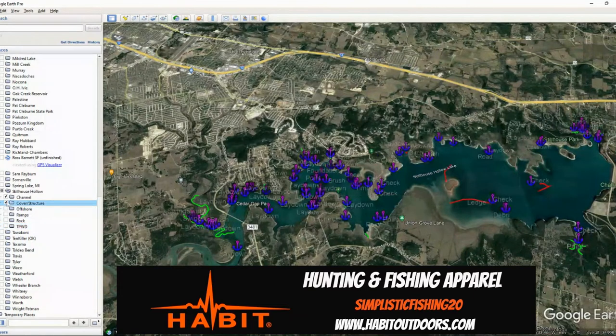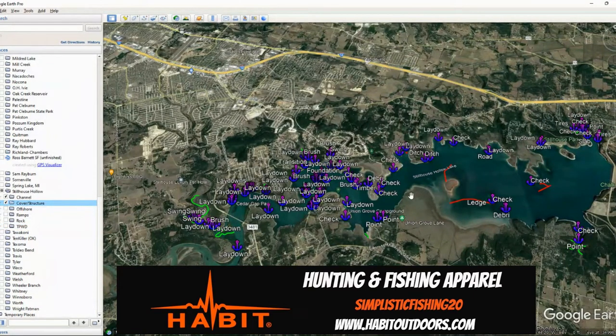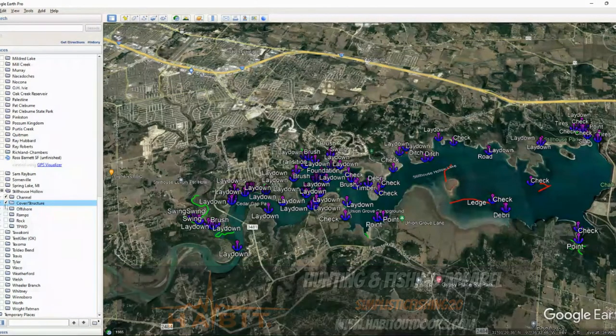We've also got cover and structure. So lots of different laydowns. We've got some ledges. We've got some roadbeds. We've got all kinds of different stuff. So lots of different cover and structure to take a look at.